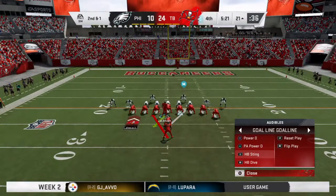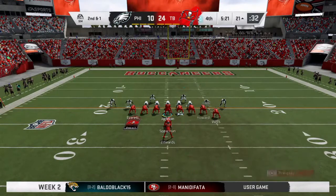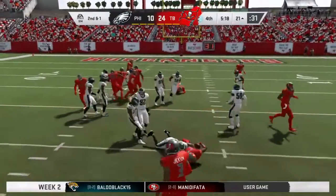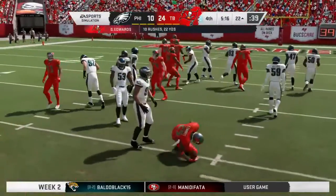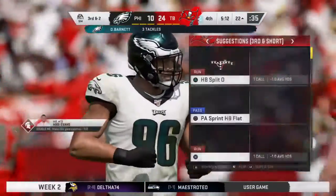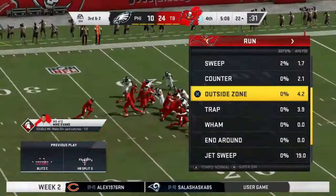Let's get some penetration here. Let's get some penetration. Whip. Watch the whip. On 2nd down, it's Edwards. And he's going to have to protect the football and take his lumps here at this stage of the game as they stop him behind the line. He'll wind up losing a yard on the play, and that's going to lead to a 3rd down.